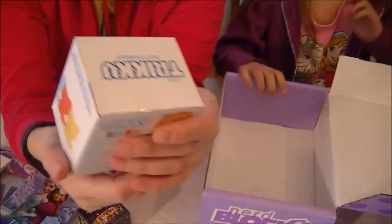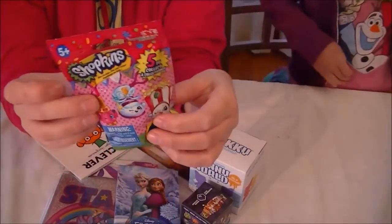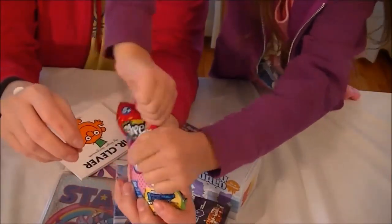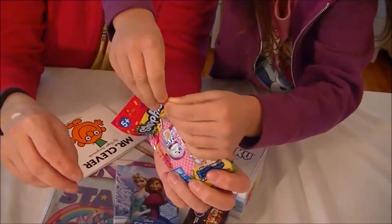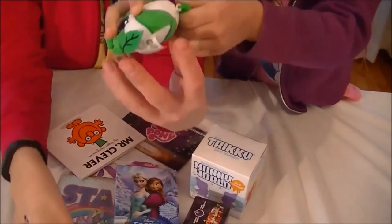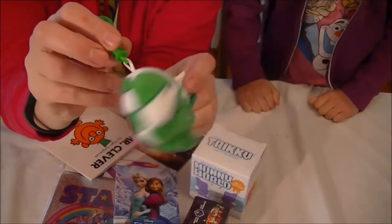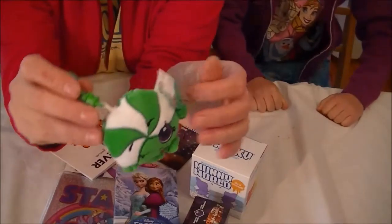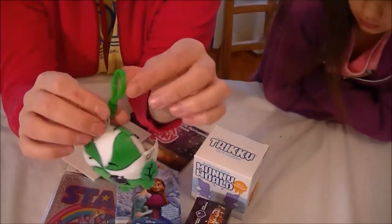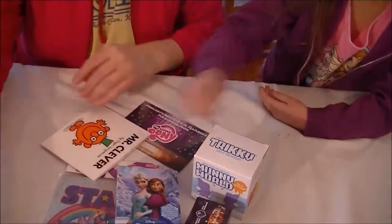Interesting. Okay, so what do you want to open up first? Okay, so we're going to open up the Shopkins. Do you want to open it up? Open it up. You see a little slip? There you go. Oh, it's a candy. It's like a peppermint candy. How cute. It's winking at you. It's winking. Aw. Very cute. You can hang that one on your backpack. Nice.